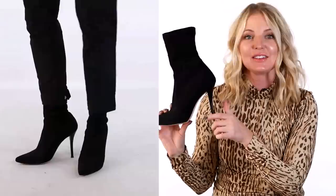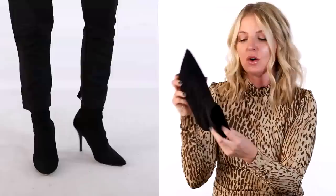And then I love the pointed toe. I love the sock bootie aspect. It really clings to the leg. And so if you wear it with tights, I think it's a really sleek, sophisticated, sexy look. You can also wear it without tights, but I feel like it's more of a lengthening effect when you do wear it with tights and skirts or dresses in the winter or the fall.